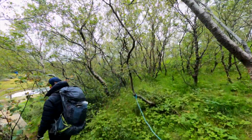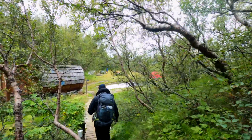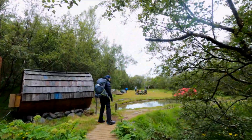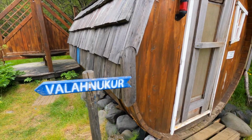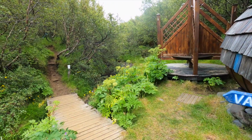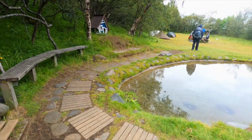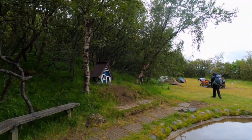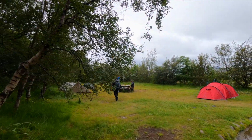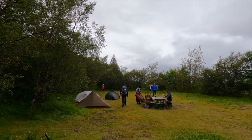So we're back at the campsite, and that was one awesome walk. Really recommend it if you ever are in this part of the country, part of the world. That's the end of the trail to Valahnúkur. We came from there, we went up there, and that was an awesome trail. It's just great. Back at the campsite, gonna have some lunch, and it's getting busier already with people going up the trail, so we were just there in time, which is fantastic.